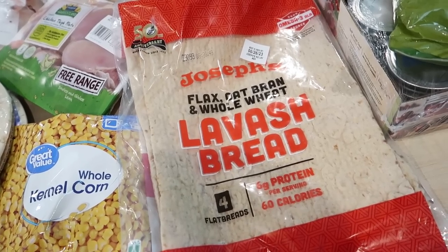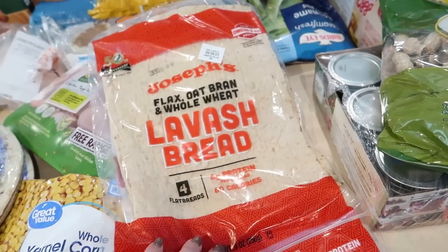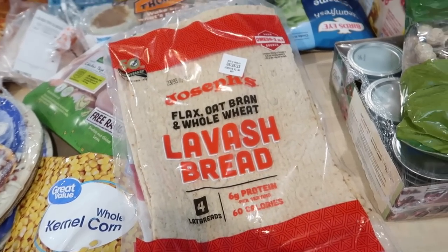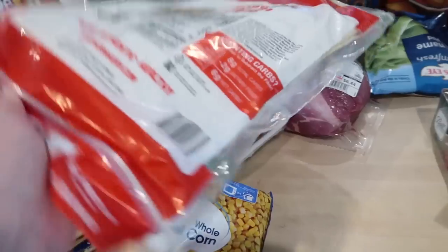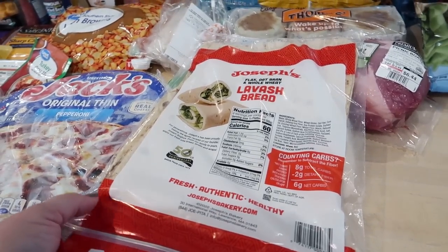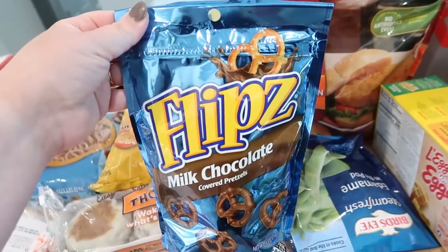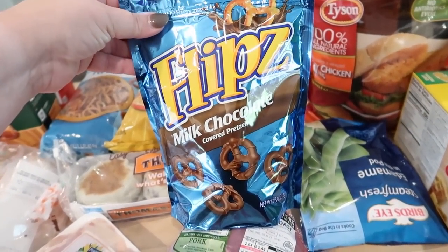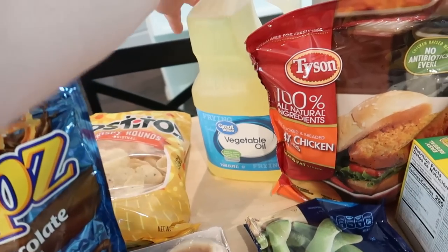And then I also got some of the Joseph's lavash bread. These are really good if you've never tried them. They make good pizza crusts. I like to use them as wraps for lunch. They're pretty low calorie, and they've also got a good bit of protein in them. I got some of the Flips milk chocolate covered pretzels. Connor specifically asked if I could get chocolate covered pretzels.